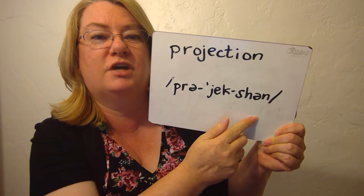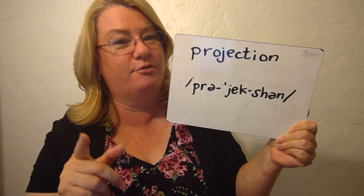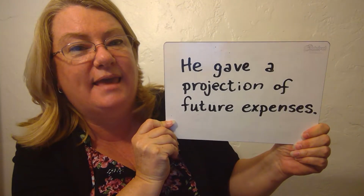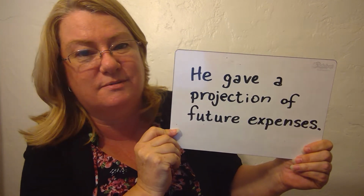Projection, projection. And this one is the act of throwing or thrusting forward. The actual act of it, doing it. And so in looking at our sentence, he gave a projection of future expenses.